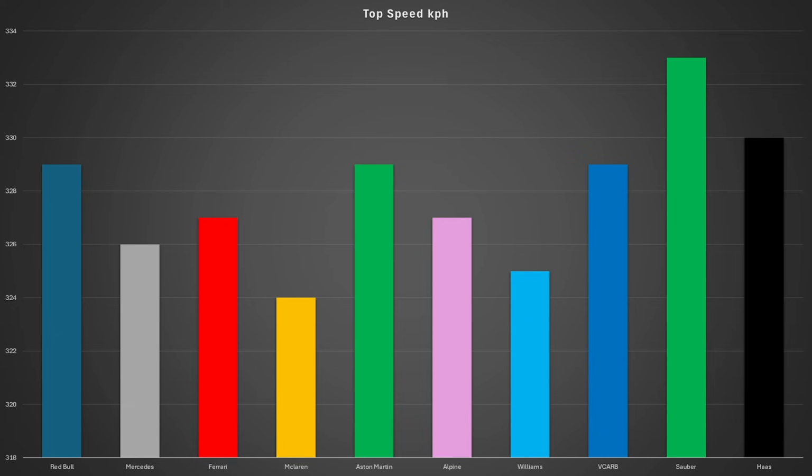Red Bull are also looking pretty fast in a straight line, although I don't expect that to last, because that was only with Max Verstappen, as he managed to hit 329 km/h. His teammate Sergio Perez was actually running with more downforce, as he was trying to get a better understanding of the car with a little bit more grip, and he was only able to hit 325 km/h.